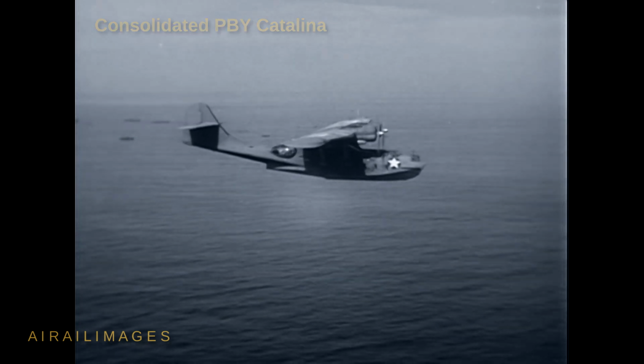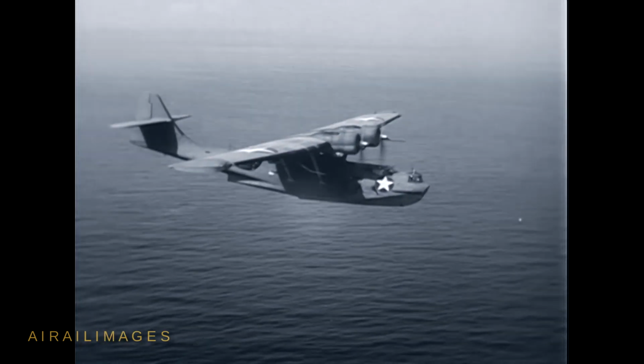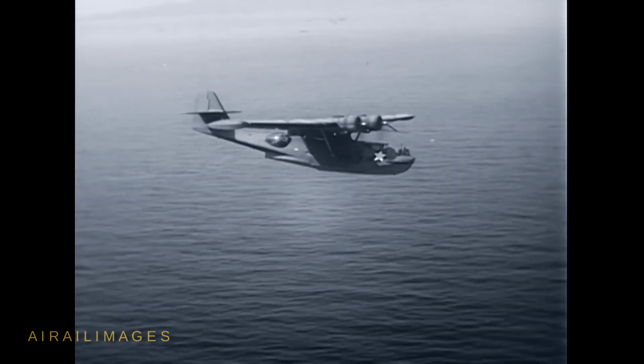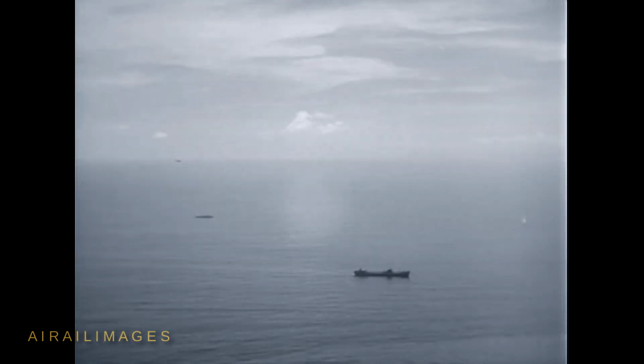The Consolidated PBY Catalina was a 1930s design, upgraded and produced until 1945. More than 3,300 Catalinas were built, including some by the Naval Aircraft Factory and plants in Canada, plus a small number of Soviet copies. Catalinas were important search and patrol aircraft from the beginning of the Pacific War.